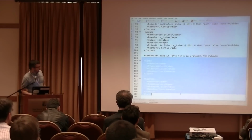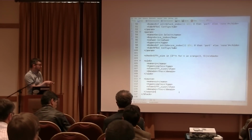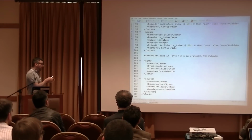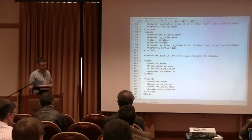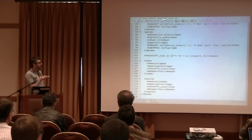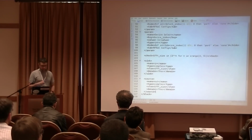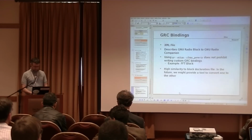the port definitions. And as I mentioned before, these look very similar to what we have in the RFNoC XML file, because the RFNoC XML structure was actually modeled after this. So what we might provide in the future is a tool where you just take the RFNoC XML file and create a skeleton file that will work with GRC that you just need to fill out to suit your needs.